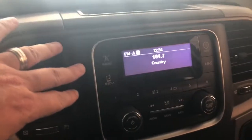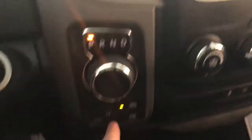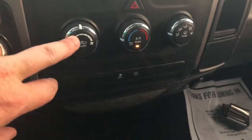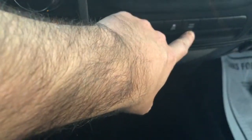This does have your standard AM, FM satellite radio. We do have your turn knob for your transmission and your electronic shift on the fly 4-wheel drive transfer case. Your climate controls are on the right. We do have the ability to toggle off your traction control and your tow haul mode to change your shift points when towing. Got a 12-volt power supply over here on the right.